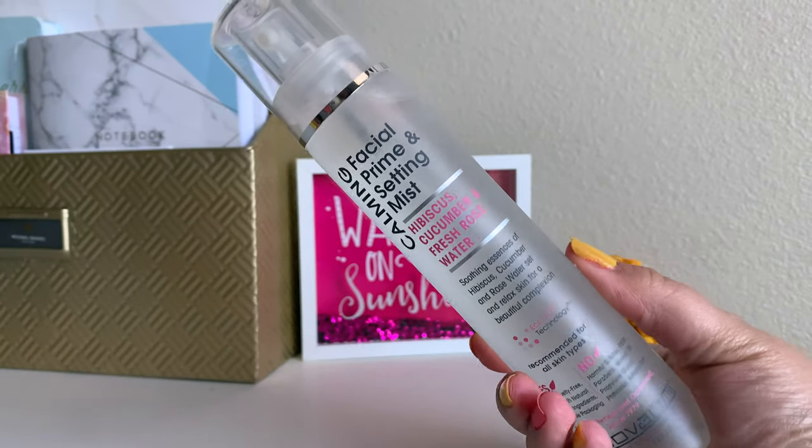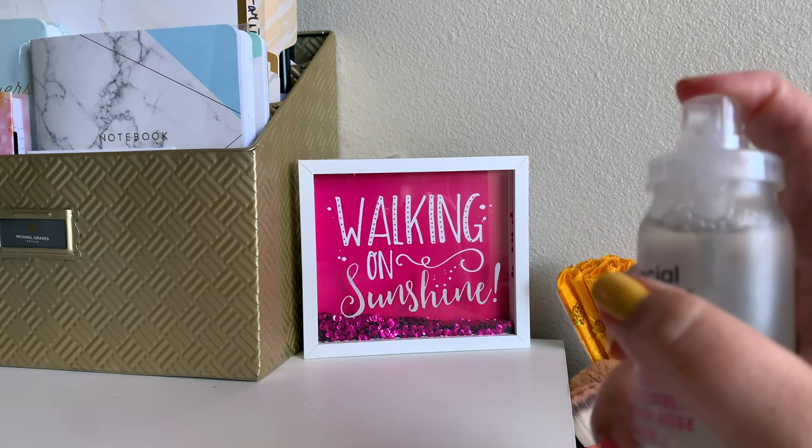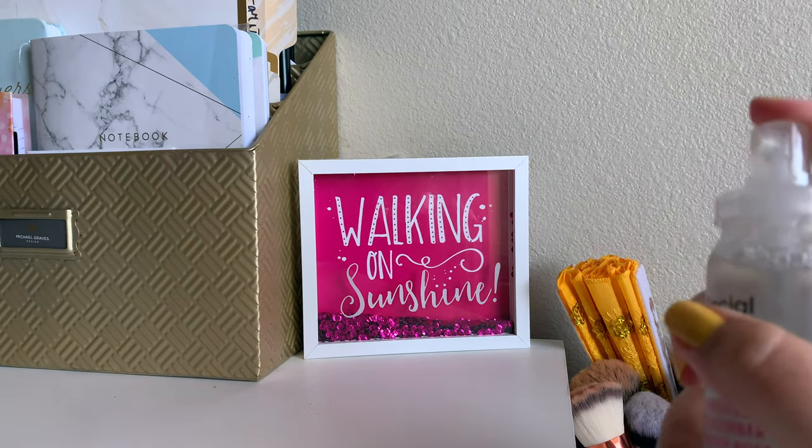And then if you've seen my last TJ Maxx and Target haul, I did already show a few of these things in that one. But since this one is more makeup based, I thought I would go ahead and mention them in this one. So I did pick up this Hibiscus Cucumber and Fresh Rose Water Calming Facial Prime and Setting Mist. And yeah, my face is always flaring up, randomly breaking out. So I was like, you know, I need something that just calms my skin.